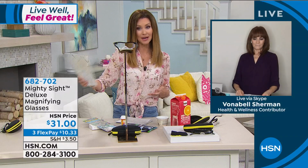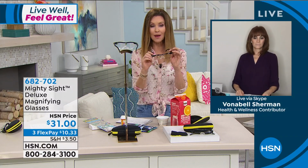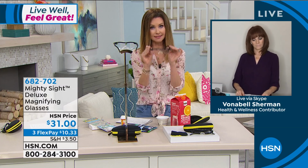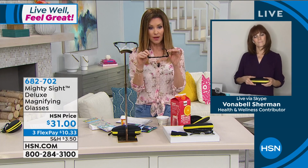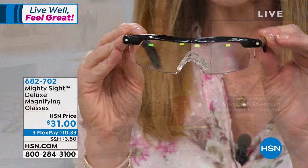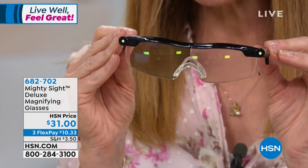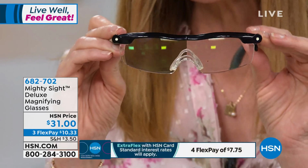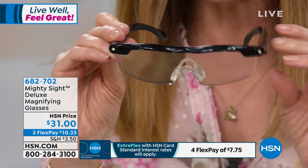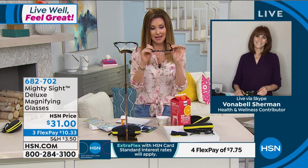$31 is a great price for this as well, Vonabelle, because not only are you getting 2 LED lights, you're getting the Deluxe. And these ones are glare resistant. So if you're using these with your phone, you get the ability to reduce the glare. You can also put these over your prescription glasses. And I think that's a really important feature because you can't do that with your readers. Readers are either magnification or not, right? These you can put right over your regular prescription glasses.